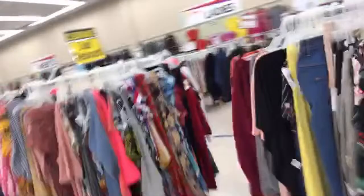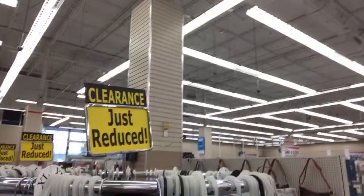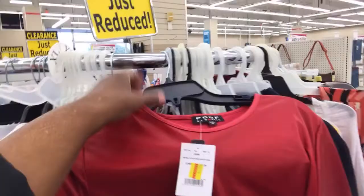Okay, back on the side with the clothing, and as you can see, they even carry coats. They have jackets, more clothes. Like, I don't think you can come here and not find what you're looking for, really. You need something to wear. Ooh, for Valentine's, how much is this? It says just reduced, and it is $12. I don't need any clothes, but if I did, that would be a cute option for Valentine's Day, I think.